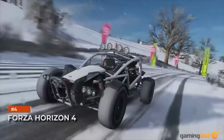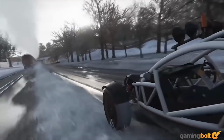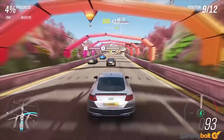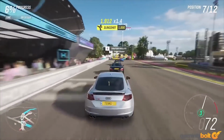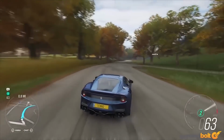Forza Horizon 4. The fact that Forza Horizon 4 is an absolutely gorgeous game is a surprise to no one, but not many would have predicted that it would be so gorgeous. Those playing on high-end PCs and the Xbox One X obviously get a breathtaking visual experience, but even on the less powerful hardware, Forza Horizon 4 is a visual treat.